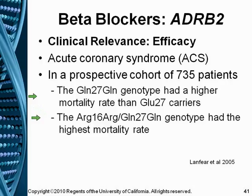The underlying mechanism of these findings is not currently clear. Since the glutamine 27 allele is easily downregulated by an agonist, the glutamine 27 homozygotes may have a lower beta-2 receptor activity, and they may not respond to beta blocker. So they may have a higher mortality rate in this study. As with most studies of the beta-1 receptor polymorphisms, this study needs to be confirmed in an independent cohort.